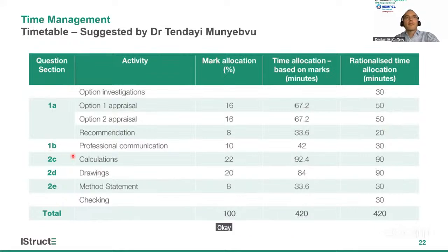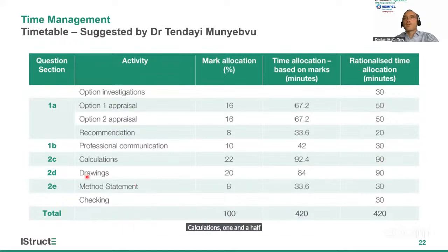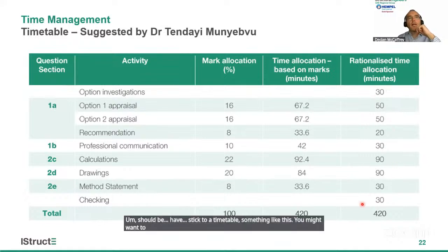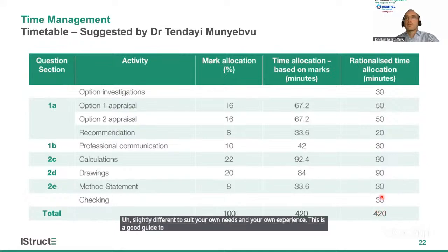Okay, the part 1B, which is the professional communication or email, 30 minutes. Calculations, 1.5 hours. Drawings, 1.5 hours. The method statement, 30 minutes. And then around 30 minutes at the end to check. So when you do preparation questions, you should stick to a timetable, something like this. You might want to alter it slightly to suit your own needs and your own experience. This is a good guide to use as a base.